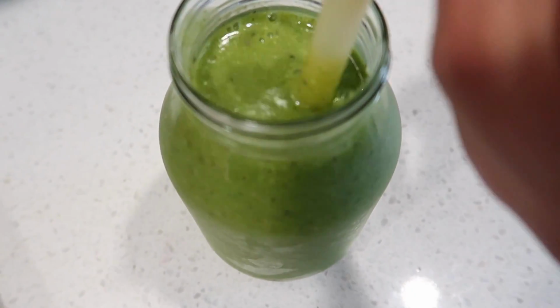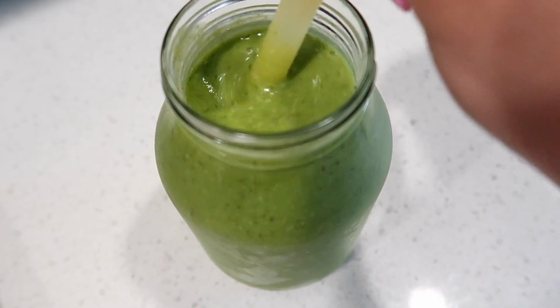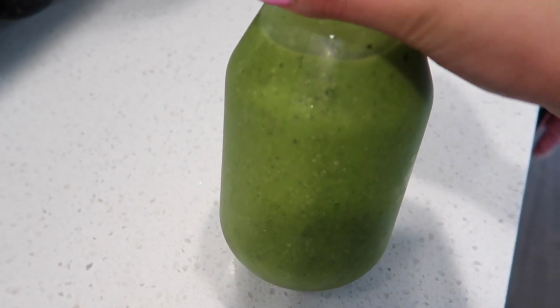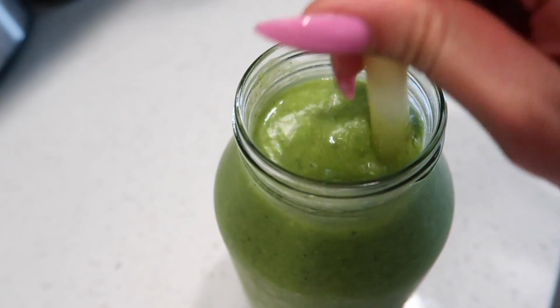I'm gonna drink this before I leave the house because I put it in this jar, and this would just be way too messy in the Jeep if I tried to bring it with me. But it's like the perfect consistency, so if you guys don't like thick protein shakes, you know, this is a great way to make them so it tastes really good.